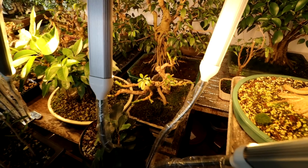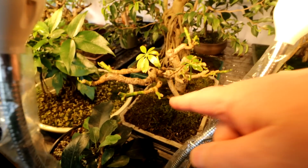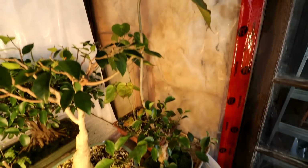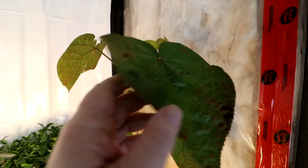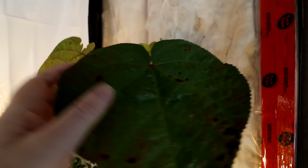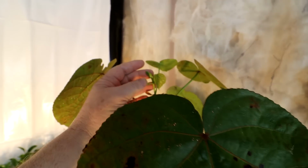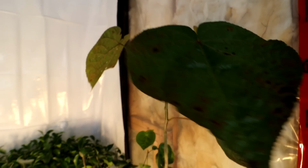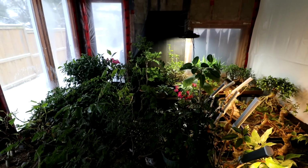My dragon style schefflera here is starting to grow its new leaves in. There's shoots all over the ends of the branches, so that's exciting. My giant Hawaiian hibiscus here, I've never had it flower yet. It was grown from a seed, and they were sent to me from Hawaii. This is their national flower. I'm keeping my eyes open. I hope someday I get a flower on it, because I think it'll be pretty cool. So that's my update in the plant room here.